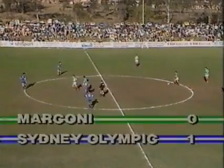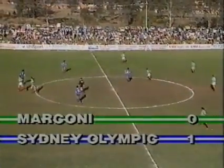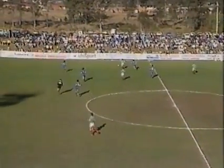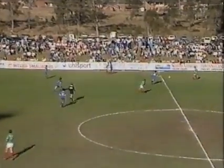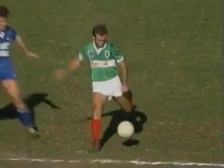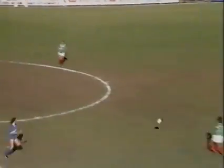Marconi 0, Sydney Olympic 1. So Chigenic, an own goal. And certainly the Marconi fans will dispute that offside decision. Referee Stuart Bellings had no hesitation. The ball was played by Chigenic into the path there of Stuart Johnston.